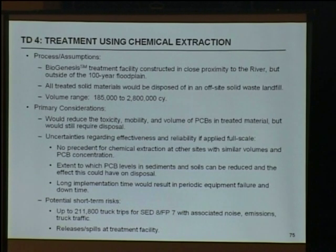So again, the process assumptions: BioGenesis would construct their facility outside the 100-year floodplain, so we don't have to worry about recontamination, although it's a fairly minimal potential here. In some structure in close proximity to the river, all the treated solids would be disposed of afterwards in an off-site solid waste landfill. I guess to go back to the details of the data, the concentrations, as you saw, were above 50 before, and when they were brought back together, they were less than 50. So the assumption is that we can take those into a solid waste rather than a TSCA landfill.